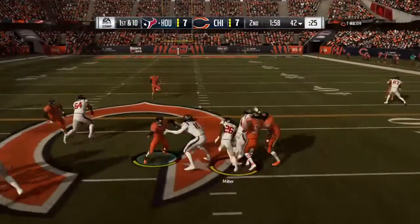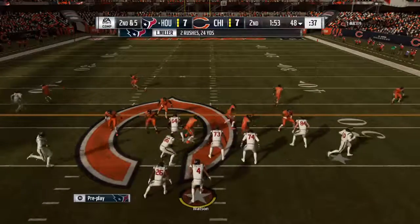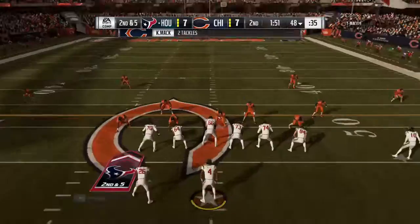They'll run it now out of the gun. And he's going to bowl his way forward to the 48. The All-Pro in 2 positions, Khalil Mack there to make the stop.